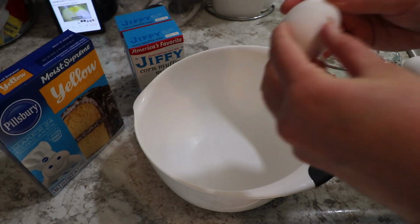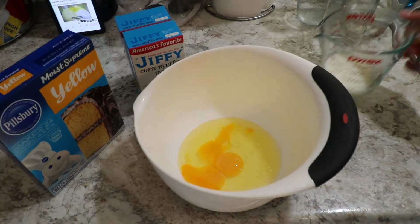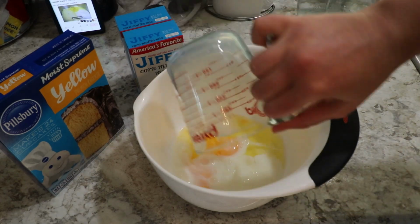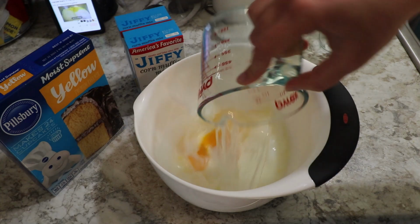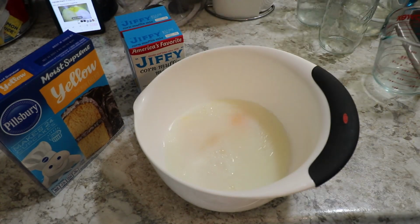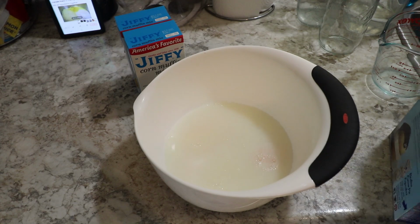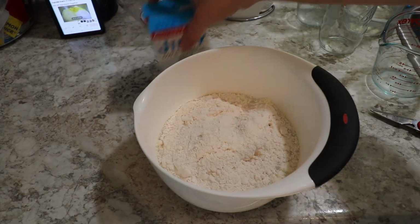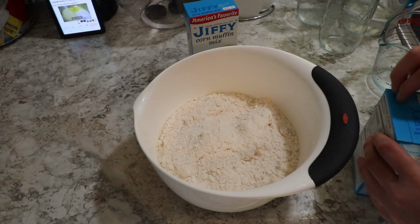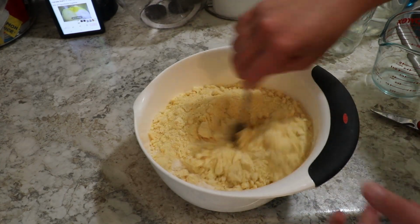Okay, so now for the cornbread mix, I'm going to crack 3 eggs in a pretty large bowl. One-third cup milk, 1.5 cups of water. I'm going to need 1 yellow cake mix, 2 Jiffy cornbread mixes. And then I'm going to give this a really, really good mix.